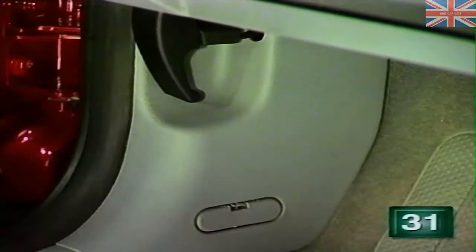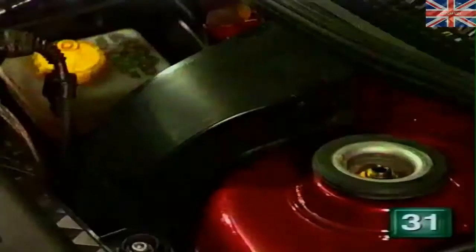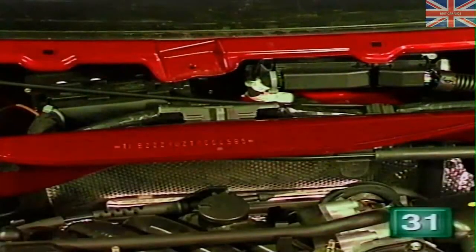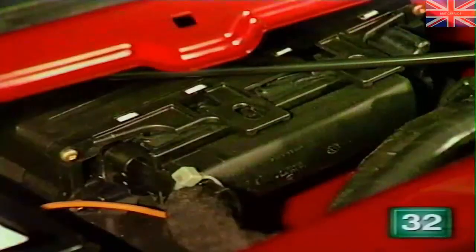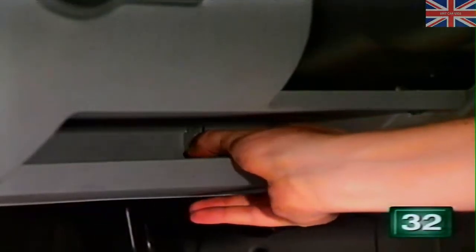There are also connection points at the bottom of both A-pillars, and another one under the bonnet. The engine control unit is also under the bonnet. It has 2 connectors. One handles voltage supply, etc., and the other includes the engine peripheral circuits, such as sensors and so on. You'll find the control unit for the automatic transmission in a similar place. The connection socket for the VAG 1552 is just here.